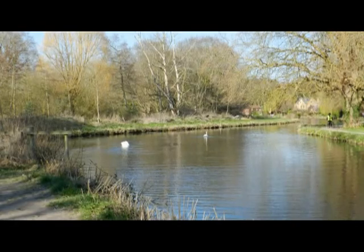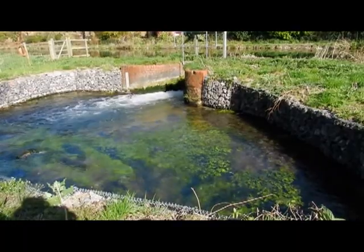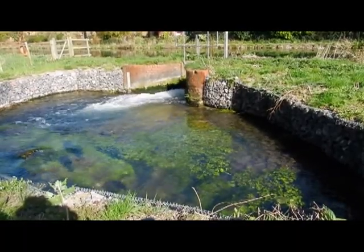Well, this is just part of the Itchen Navigation. We are going to stroll along here towards Winchester until we come to a bridge, we'll cross that and come down the navigation on the other side where that guy is with the yellow jacket. We are then at the sluice gates along the Itchen Navigation.